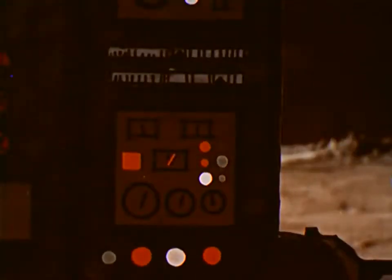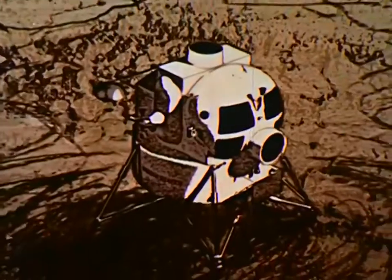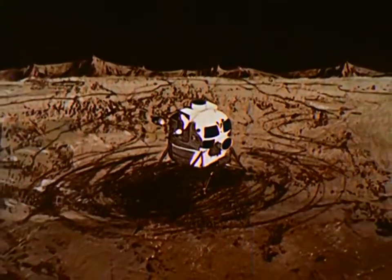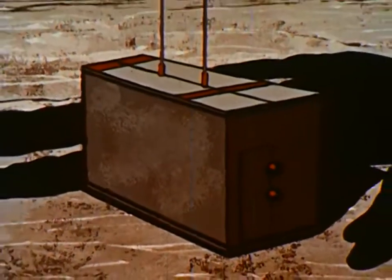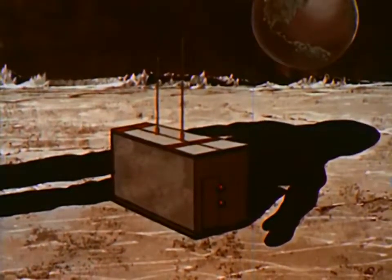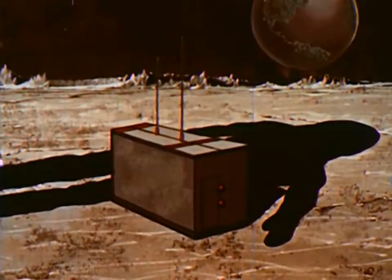Before either of them sets foot on the moon, the LEM will be prepared for relaunching. Their pre-launch checkoff list will be monitored by the third astronaut left in lunar orbit. On the moon, the 2 astronauts will photograph and sample the lunar surface. Apparatus will be left behind to transmit scientific data back to the Earth. All told, the astronauts will explore the moon for about 1 day.